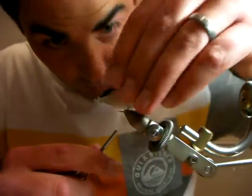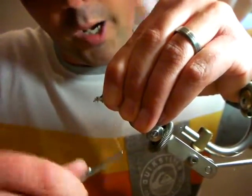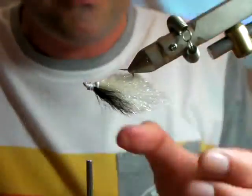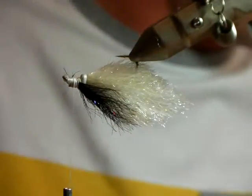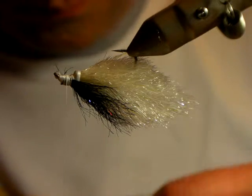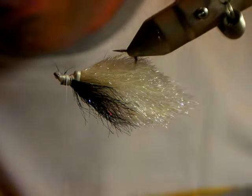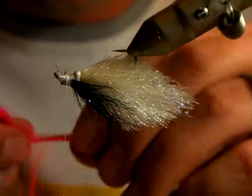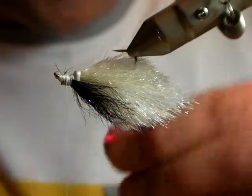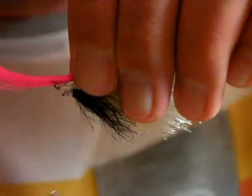You might be thinking that this looks quite untidy, which it does. That's why you use those fish guards. Okay, so now I'm just going to use a couple of strands of this. Again, don't be too scared to go too thick. You guys might be thinking this fly looks chunky, but you can always trim it down on the water if you want to as well.